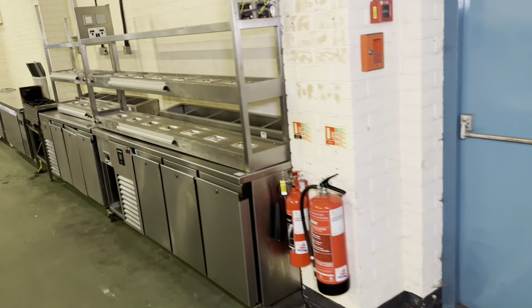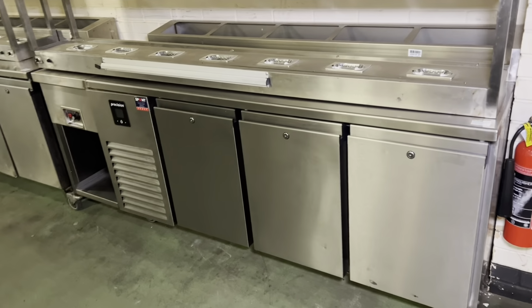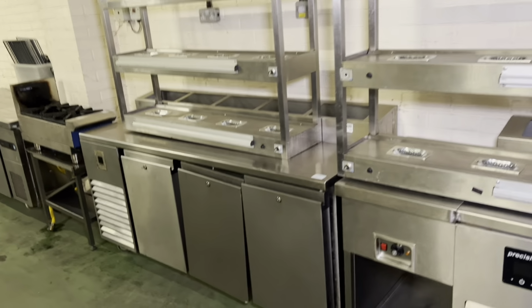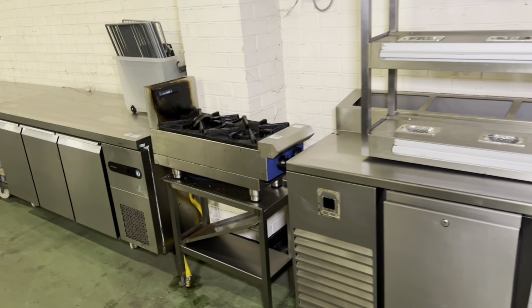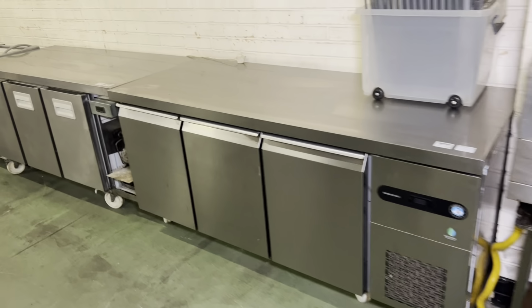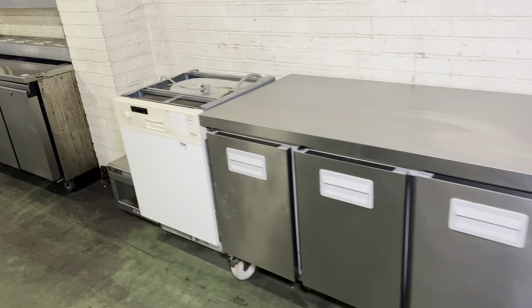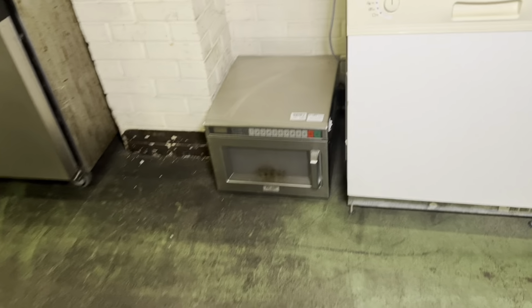Okay, as we make our way to the last half of the catering here. We've got precision chillers here, as you can see, under counter chillers. All your different makes and models of your commercial catering that you'd expect at Ramco again this month.